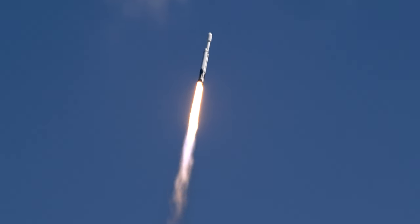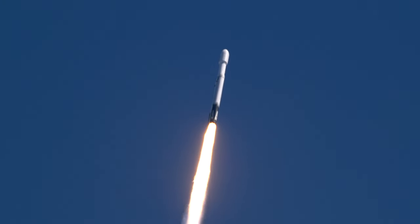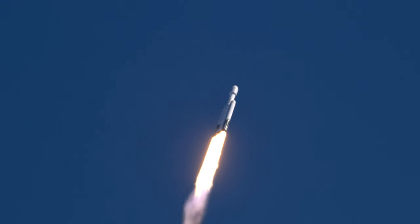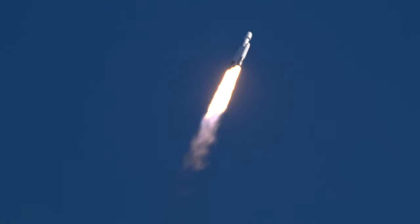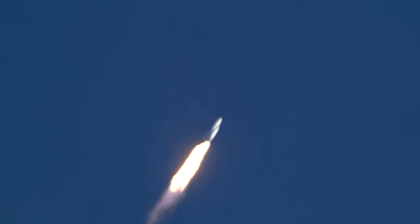Putting down 5.1 million pounds of thrust. Coming up, they're going to back off those engines just a bit. So we're getting ready to head into max power and telemetry nominal. We hear that power and telemetry on the vehicle are good there. Everything's looking really well. Falcon Heavy is supersonic.